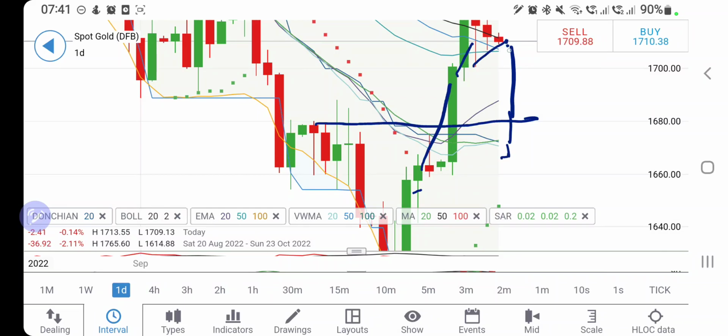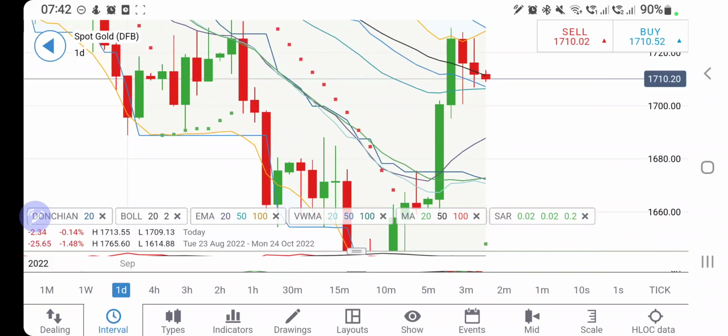So far it has been consolidating. Now I'll wait for it to breach past this zone at 1705, and certainly that will be the call for you to remain short. So take your positions accordingly, trade with the stop loss, trade with the trailing stop loss. And yes, always keep shifting your stop loss to your entry price and trade accordingly. Now let's have a look at silver.